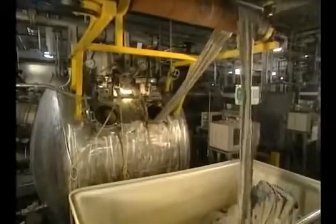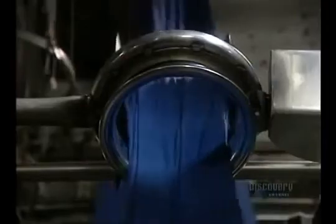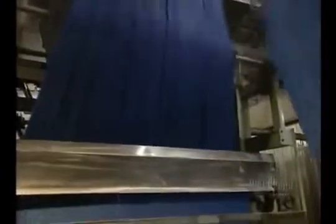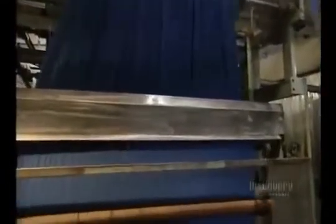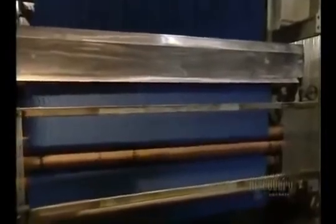The fabric is placed in a bin. This machine is called an opener. It unfolds and stretches the material before rolling it up on an immense roller. And now the roll is almost full.